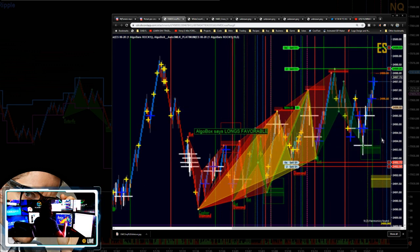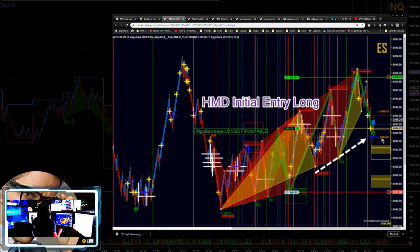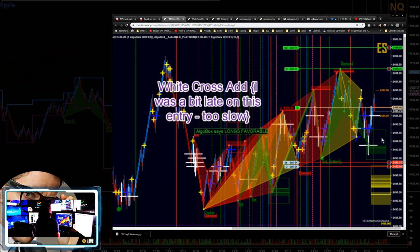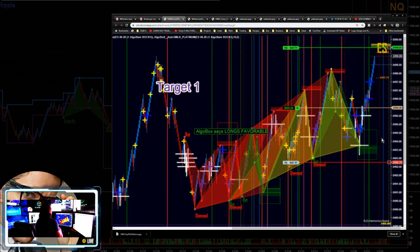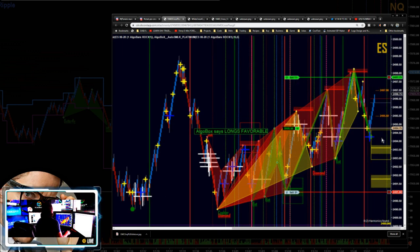Plus, what's our structure? We had a structure plus a dot plus the crosses giving us that extra oomph to get a big, big trade off of this one. And even on eight contracts there, this is going to be about another $1,200 trade. Excellent, excellent trade right there.